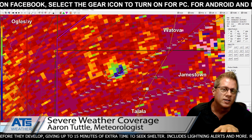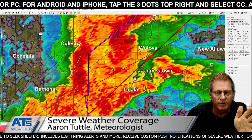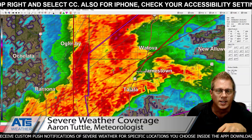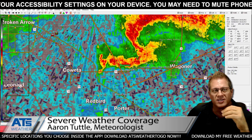You want to be in the center part of your home and away from windows. It would likely be a strong tornado, at least probably an EF1, to see that kind of damage indication. So I just want to let you guys know what's happening up there into northern parts of Tulsa. This storm will pass north of you guys as far as Tulsa itself, so there's no threat for you in the Tulsa area.